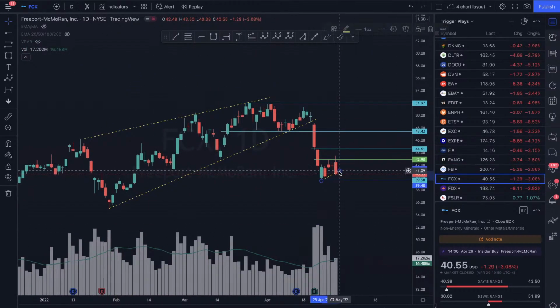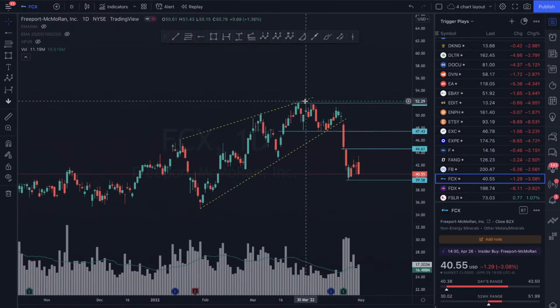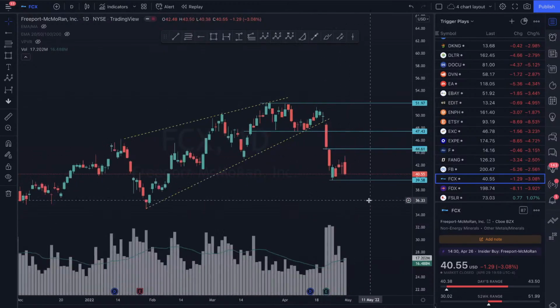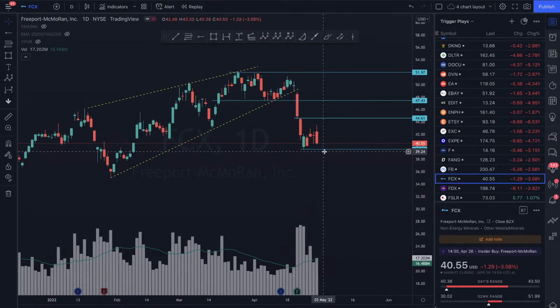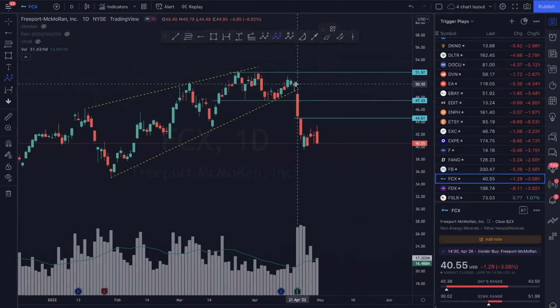Yo, FCX, guys, this is not looking good. I'm gonna tell you this. This is not a good look for FCX, it just started bear flagging after this huge dump here. Bears will have big targets on this one.